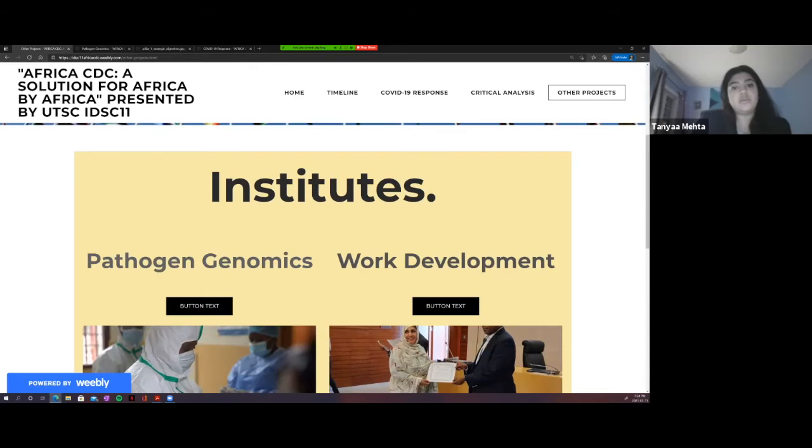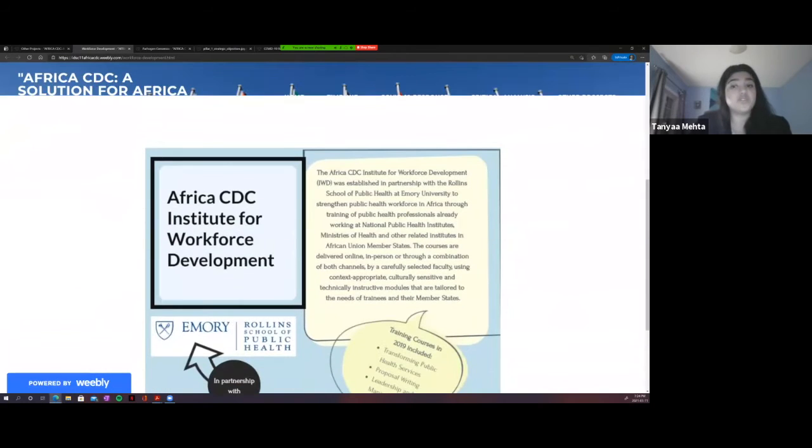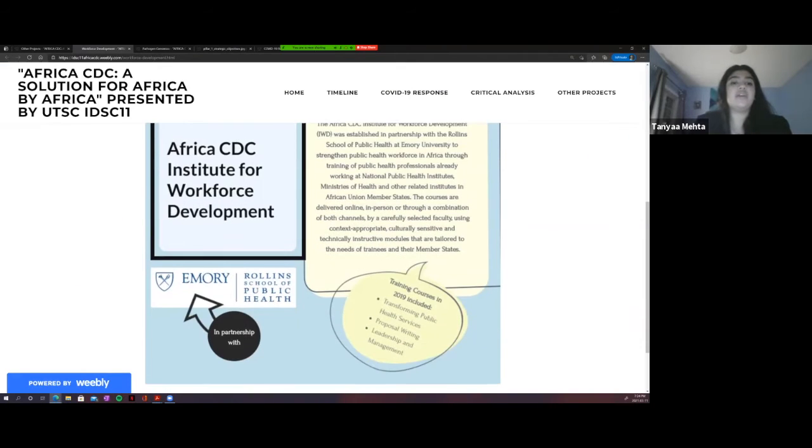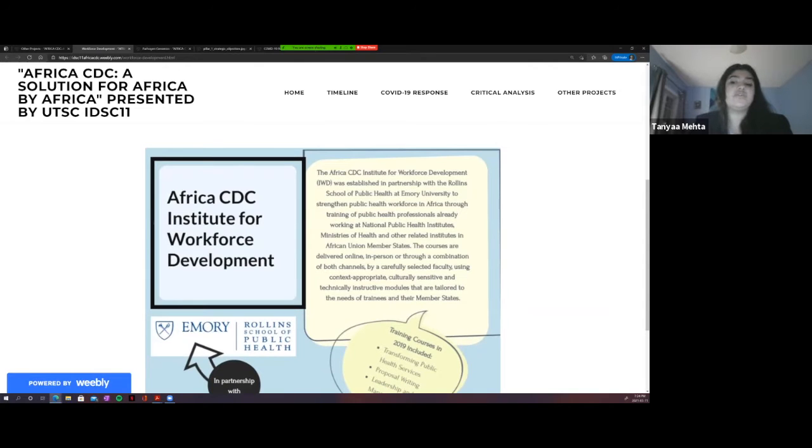The other institute that we found very interesting was Africa CDC Institute for Workforce Development. So not only looking at the computational and the sciencey part of it, Africa CDC Institute for Workforce Development was established to strengthen human resource and public health workforce in an effort to transform healthcare leadership in the global south and building a capacity in terms of human resource development and generating the new generation of public healthcare workers that are coming trained from the global south.